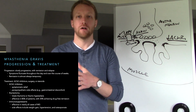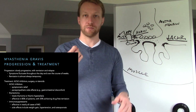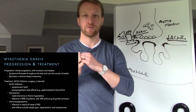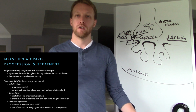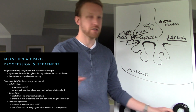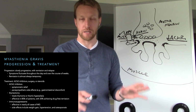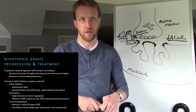The progression of myasthenia gravis is going to be progressive, but it's going to fluctuate. Symptoms can fluctuate within the day. It can also fluctuate over a long period of time. So we'll see some remission and relapse, but the remission is almost always going to be temporary. So it's going to be fluctuating and very slowly progressive.